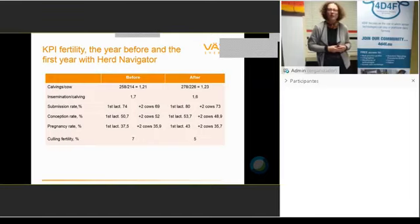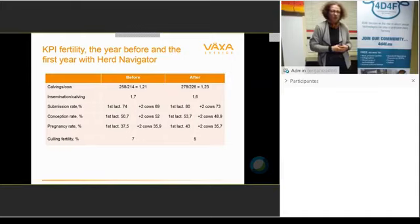First year after Herd Navigator, they reached even more calves per cow, 1.23. And you can see that submission rate has increased, and conception rate is almost the same level or a bit decreased. That's a common experience among Herd Navigator herds. And I think that's an effect of inseminating more silent heat. You have less pregnancy rate when the heat is not that strong. And pregnancy rate has the same level or increased a bit.